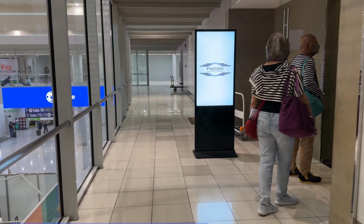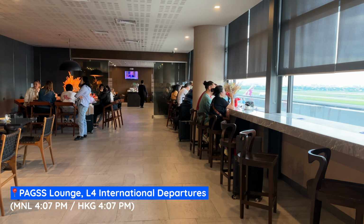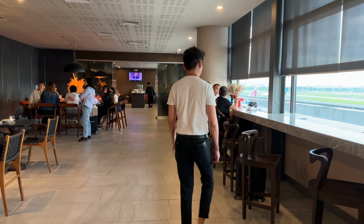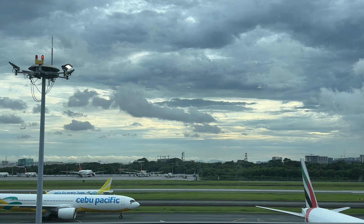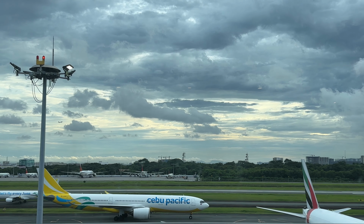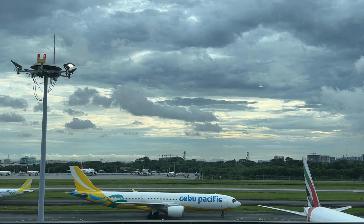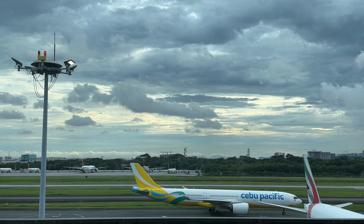And we finally arrive at the PAGSS Lounge. Once you enter the lounge, just hand over your passport, your boarding pass, and the credit card that you're gonna use to access the lounge. Do take note that you may encounter a wait list before you can finally enter the lounge due to the high volume of passengers. But of course, if you're flying business class, the lounge will prioritize your entry.